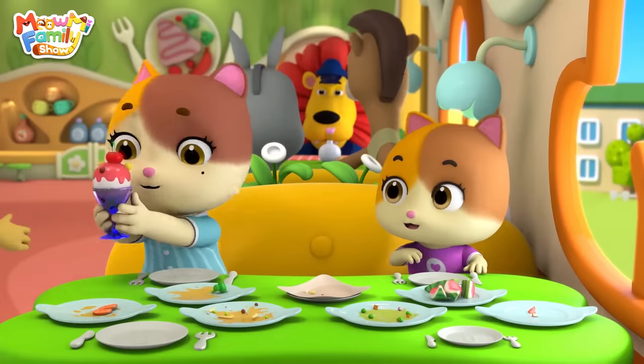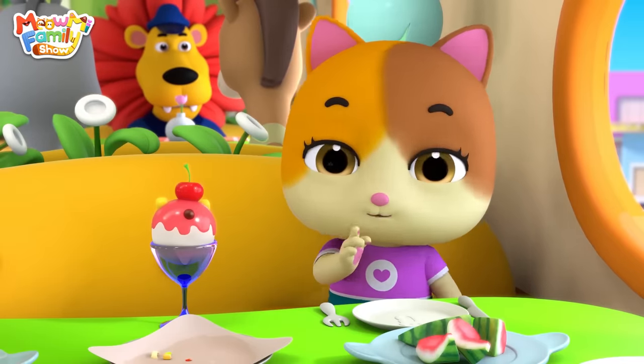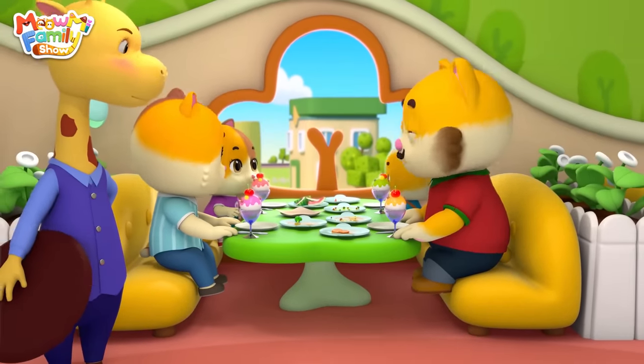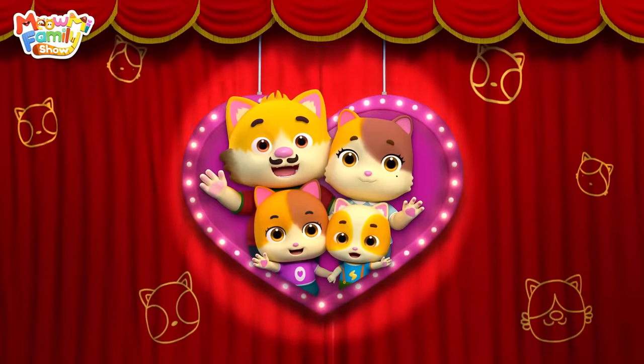Oh. Here comes our dessert. Yeah! Oh, shh! I'll be a nice kid with good manners. Meow!